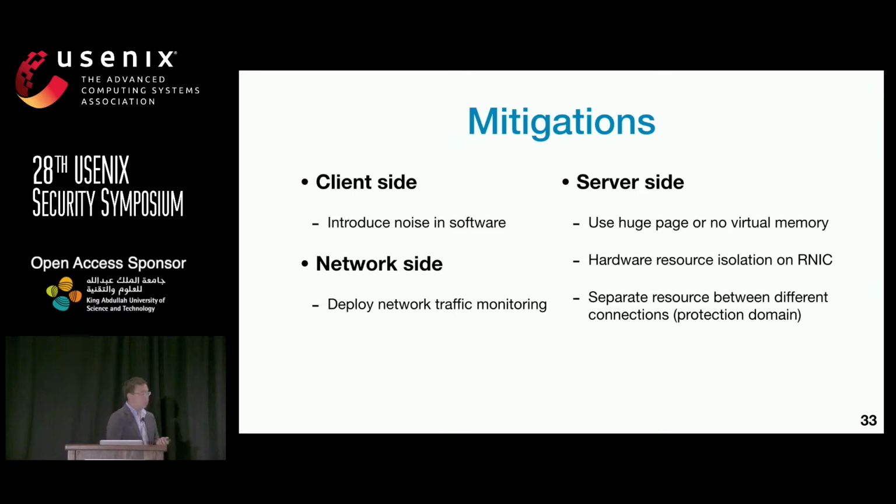Finally, separate the resource between different connections, which is called a protection domain. When we disclosed these vulnerabilities to Mellanox, the RDMA provider, the Mellanox engineers hinted at this solution, protection domains, too. However, we found that, as far as we know, most RDMA-based applications only use one protection domain, because using multiple protection domains will bring performance loss. In our experiment, we can see 15 to 25% performance overhead when you use multiple protection domains.